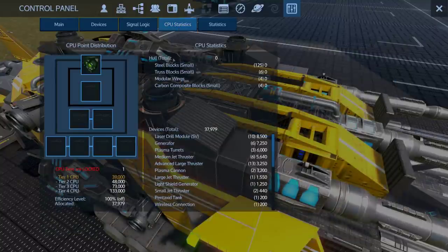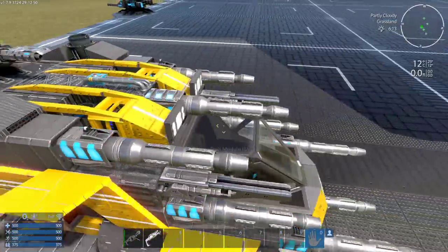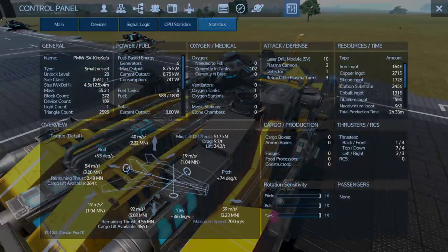Let's see what kind of storage we got in here. We got an ammo controller at 1250 and then a harvest controller at 12,800. Nice. I just want to take a look at its motion here too. So 54 forward, 92 lifts. Yeah, it's thrusty. It's got a lot of power going on here, which is going to be great for doing the mining. 59 in reverse as well.